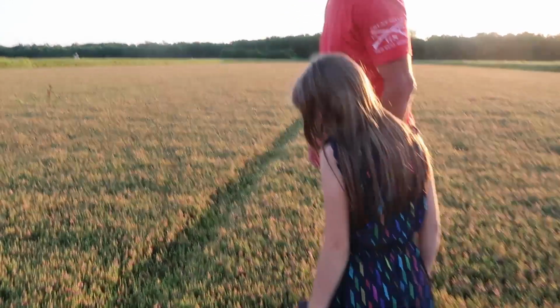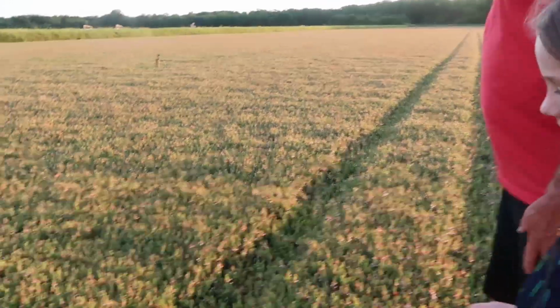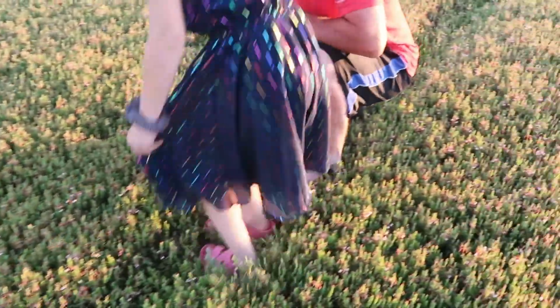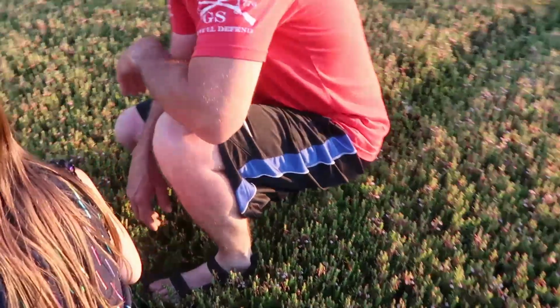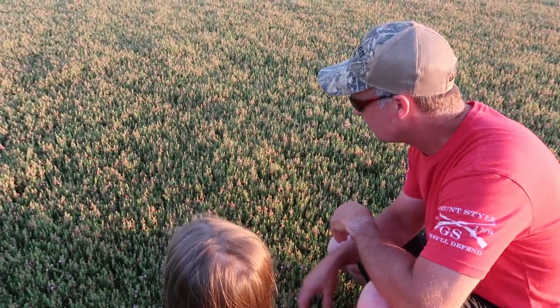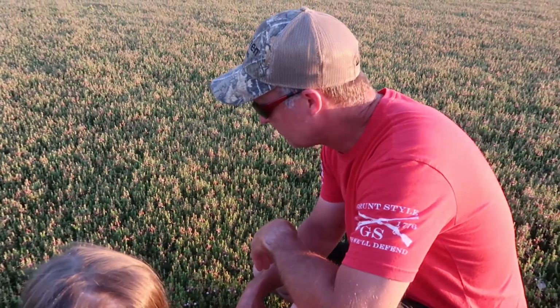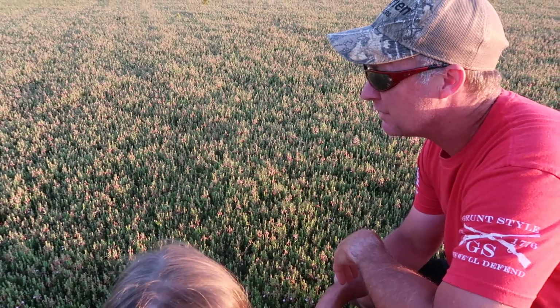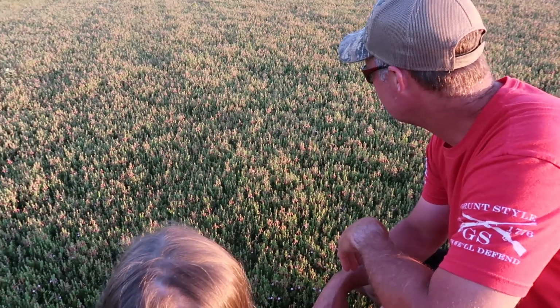Are you looking for a bumblebee? Yeah. Bumblebees or honeybees. It's kind of the end of the day. Most of the honeybees are already back at the hive. Yep. And the bloom isn't thick enough yet to really draw the bees in, but the amount of flowers here is just incredible. I mean, I'm really happy with how this is looking.